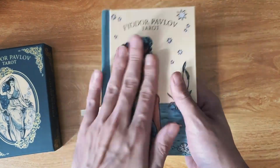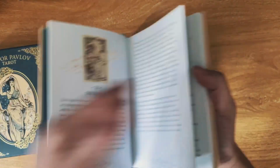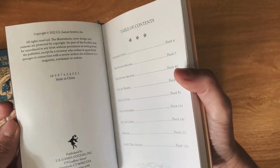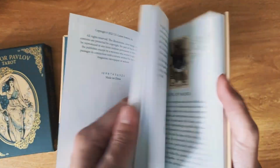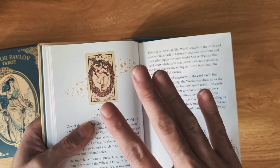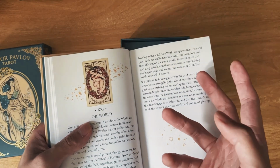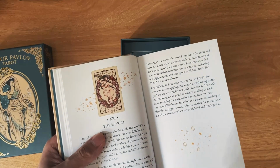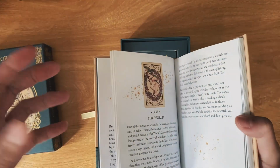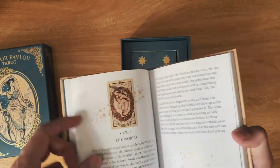It comes with a really good hardcover book about the tarot, and it's very specific to this deck, which I really appreciate. This is written by Fyodor Pavlov himself. So I really enjoy this book. It is specific to the actual images in the card. So what I don't like about little white books is when they give keywords that are very generic to RWS. Give me something new, give me something spicy. And I also don't like guidebooks that write a lot, but they don't actually explain the symbols in the card itself, and this deck does, you see.